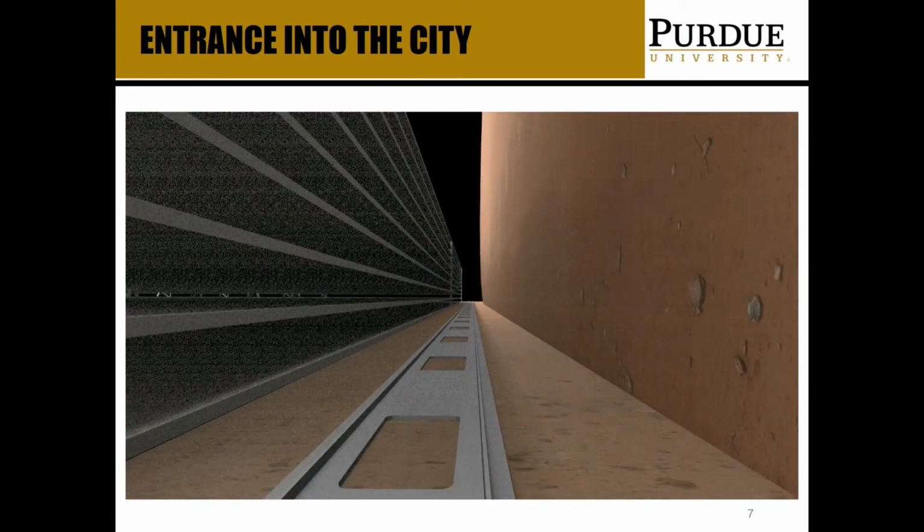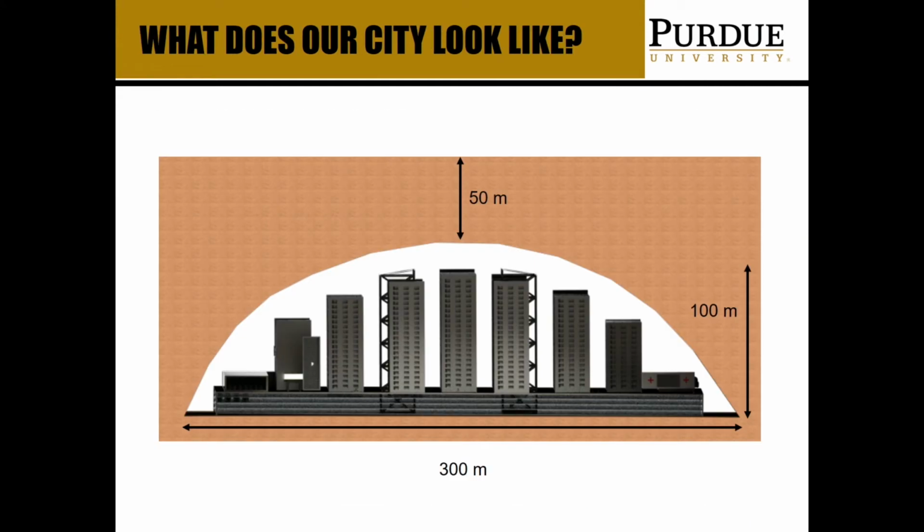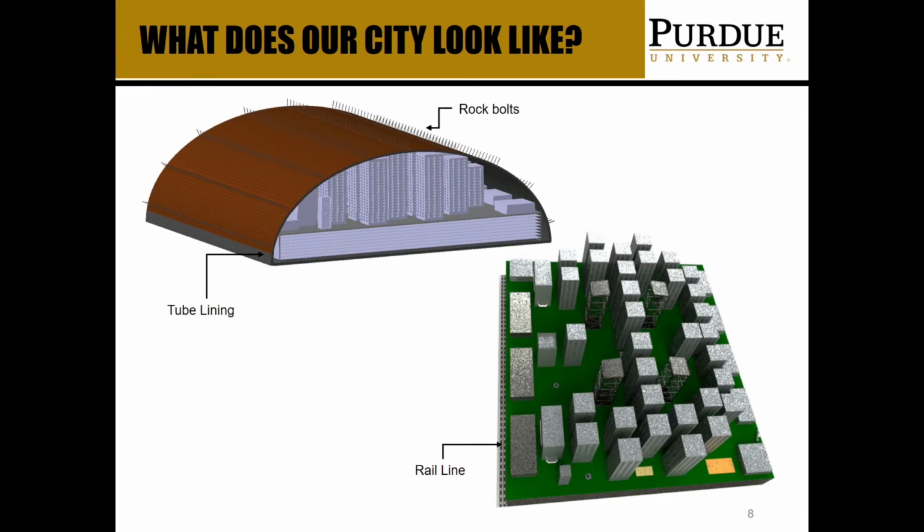And now we're in the city. This serves as a reminder that our lava tube is actually located underneath about 50 meters of regolith. We estimate our city section of our lava tube to be about 1.5 kilometers long, 300 meters wide, and 100 meters tall. And this depicts what is located inside of our 10,000 person city.